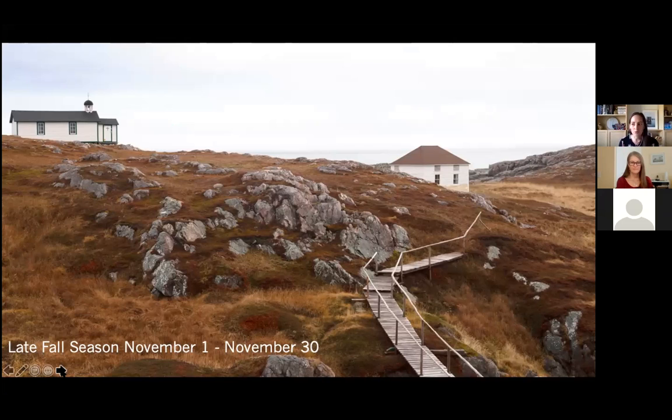You'll see dramatic waves at this time of year crashing on the 420-million-year-old rocks, and the beautiful November gales are a wonderful backdrop for hiking all of the wonderful trails on Fogo Island.